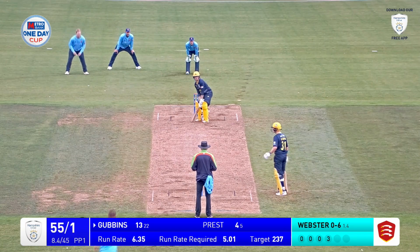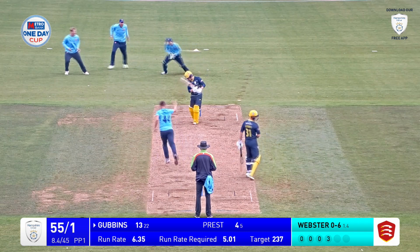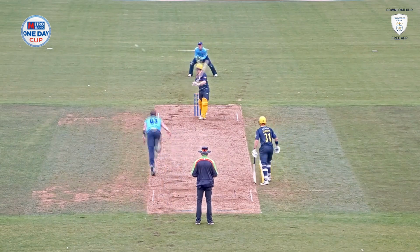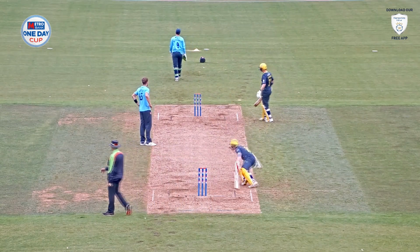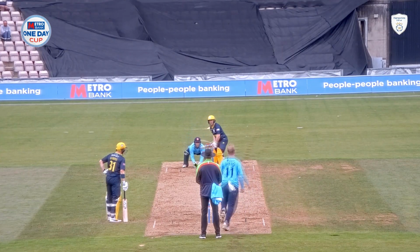Thick grey cloud. Porter comes in from the pavilion end, playing and missing outside the off stump. No, he's not, he's edged. Through to Will. Allison comes in again. Brown edges that down towards third. That's going quickly, that'll be 4. Bit of extra bounce there from Ben Allison. And they forced the change. They've only got 2 left.